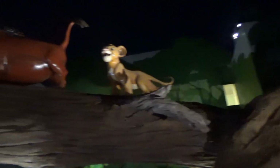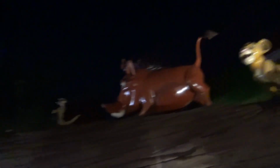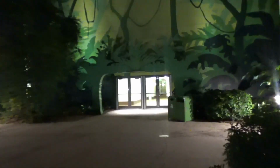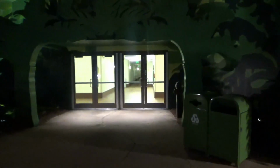Alright, we are now here in the Lion King area, here at Disney's Art of Animation Resort. There's Timon, Pumbaa, and young Simba walking across a model tree branch. And here we are coming up into building number 6, and we're going to ride the elevators in this building.